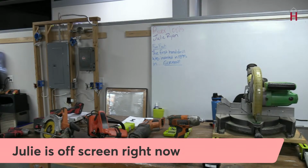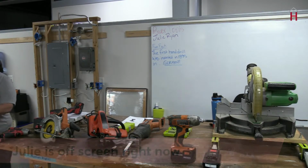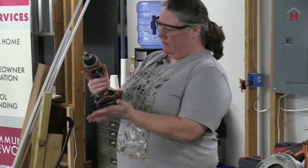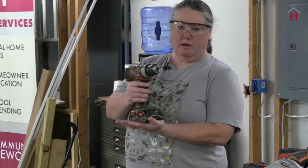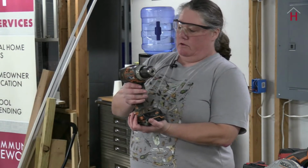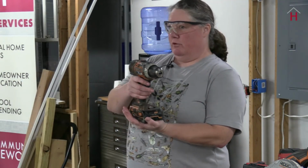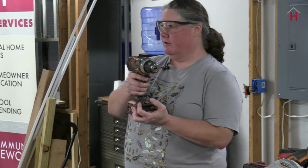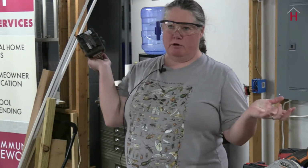So this is kind of the most common tool that people use. It is a drill driver. It's battery operated. You can also get corded ones. Corded ones have the advantage of they will never die. A battery has the advantage of you can take it anywhere and you don't have to worry about the cord at all.